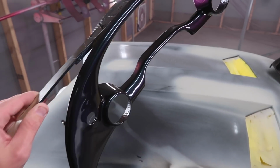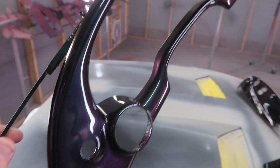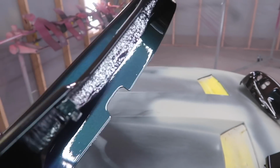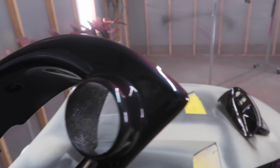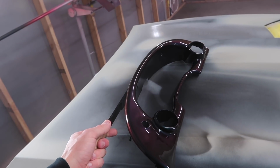Some gold there in a second. So anyway, I made this little wood prop, me and Brent did, and if you guys have been watching some of the videos, you know that I have to come up with some crazy stuff like this to be able to paint these parts. So anyway, that turned out great, Chris.